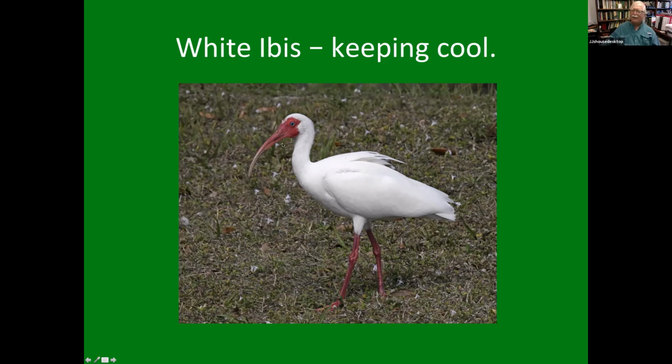And interestingly, it's the female that has the most swollen neck. The male will have a swollen neck also, but not nearly as swollen as that of the female. You can see the blue eyes again.